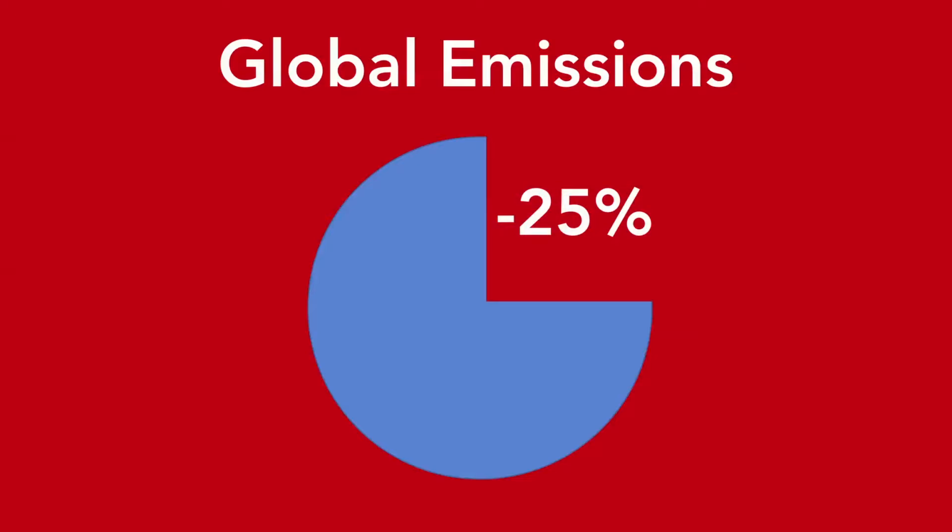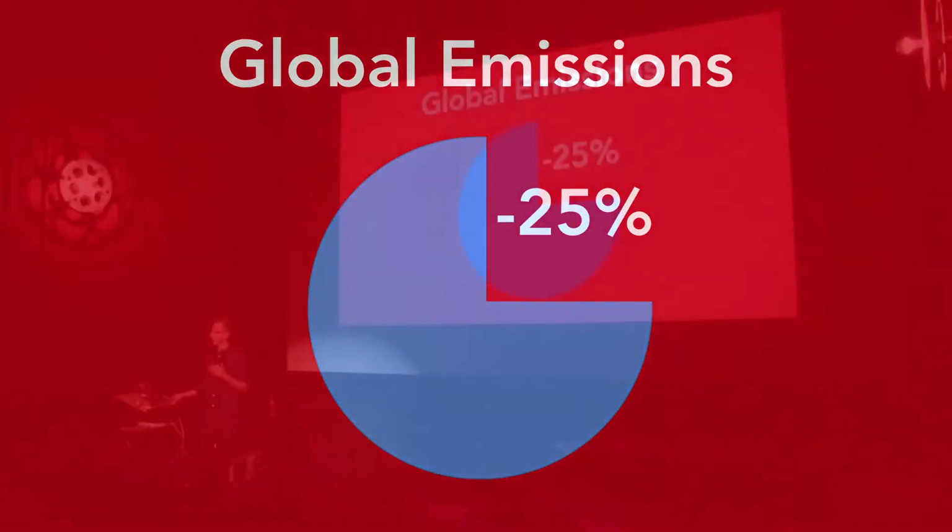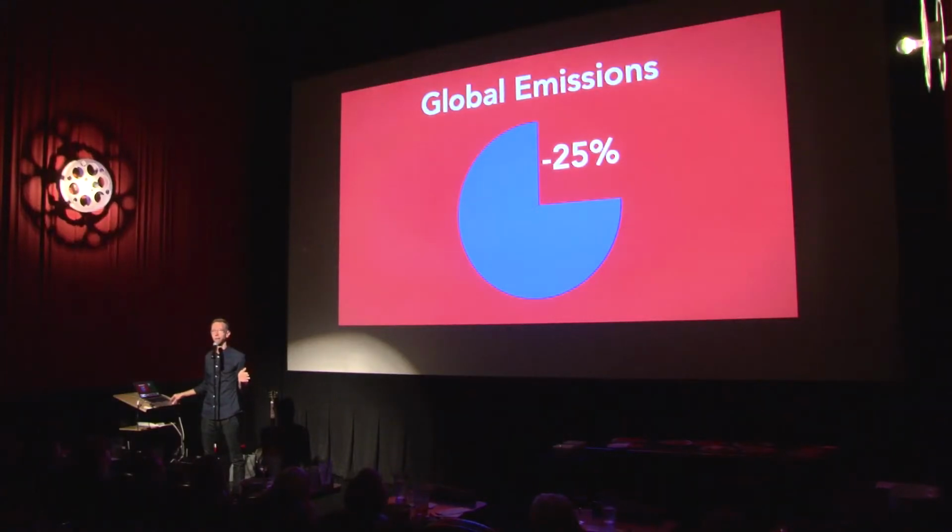One of the presentations I saw last night was the most damning thing I've ever seen in my life about how far behind we are on emissions reduction. Arguably the only way we can get there at the speed we need to in terms of global emissions reduction is by protecting these places. And that's why I'm speaking.